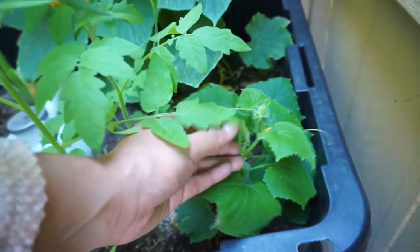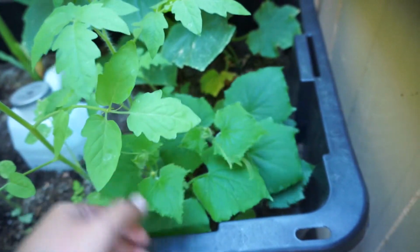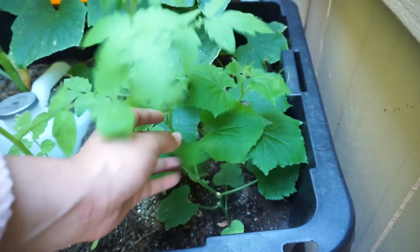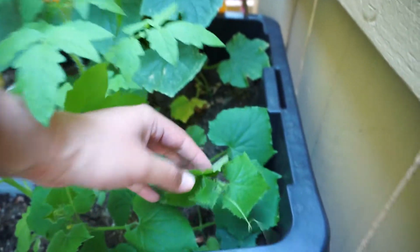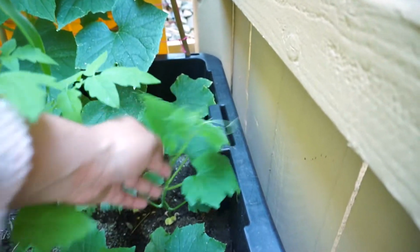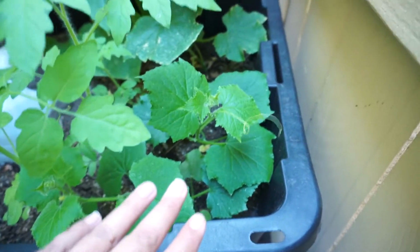But yeah, as you can see, they were not this big yesterday. They were literally right above the bed. And look at them. Now they're all leaning over trying to use the tomato as a way to keep climbing up. So yeah, they're getting really big. They're doing really good. So they're ready to get onto a trellis now too.